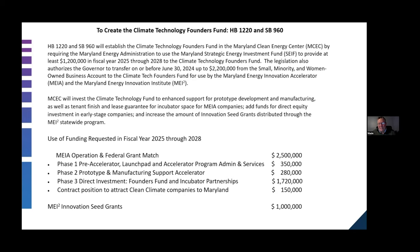Be it MIA investing in equipment, or MIA possibly guaranteeing the last 2 years of a lease. Because when you receive a grant from the federal government, those are usually 3 year grants, but a landlord is going to want a 5 year lease. So those last 2 years carry a little bit of risk, and we're thinking MIA could possibly help with the risk side of that.